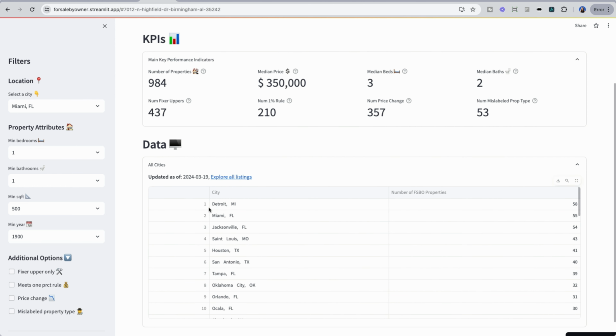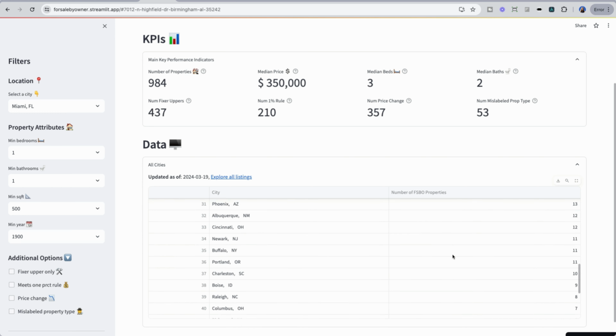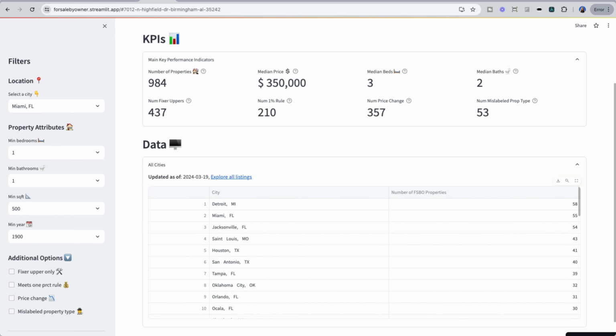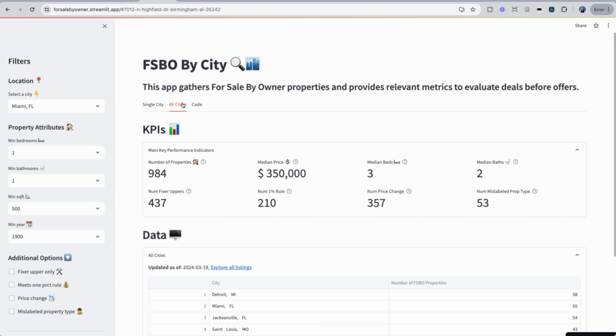Down below, we can now see for each of these cities, how many for sale by owner properties. The lowest one is for Boston, only one, but it looks like for each of these cities, there's at least a handful of for sale by owner properties. You could also download this here. So what if we want to look at one single city?